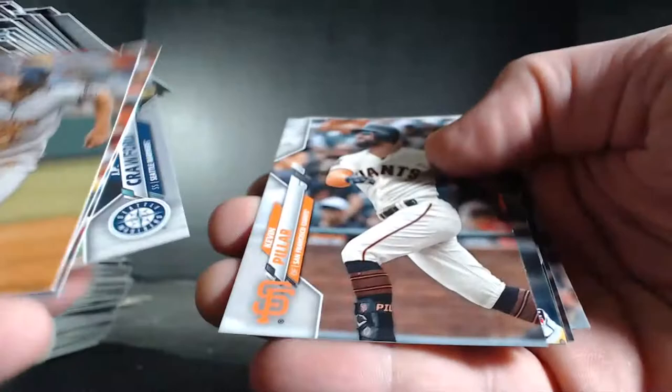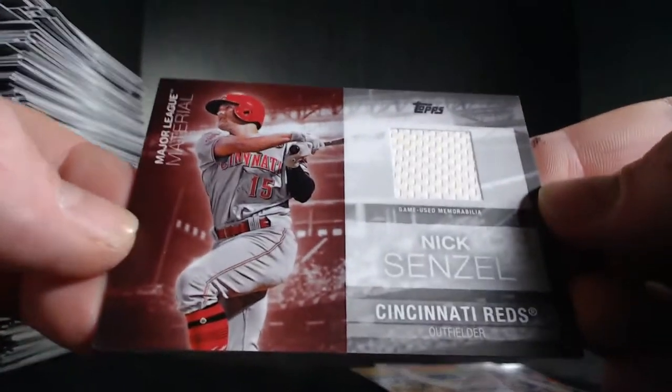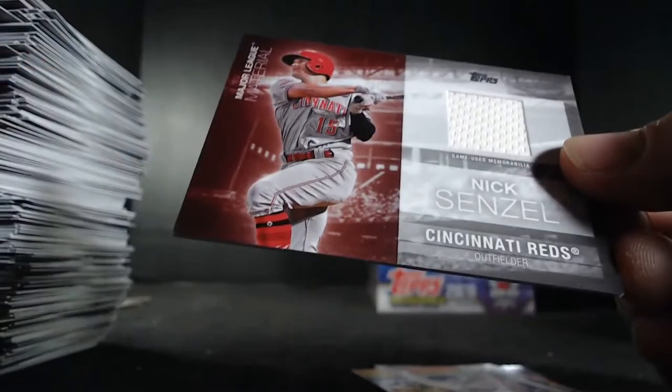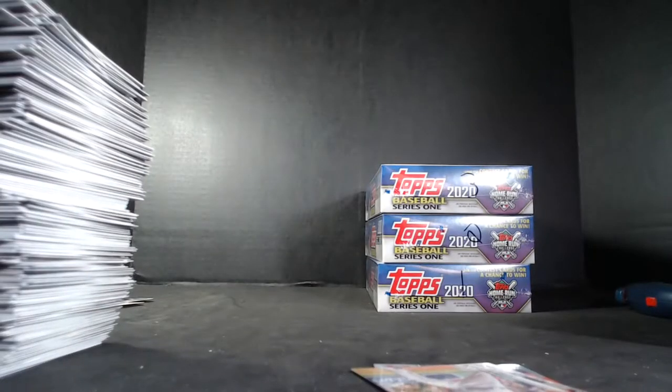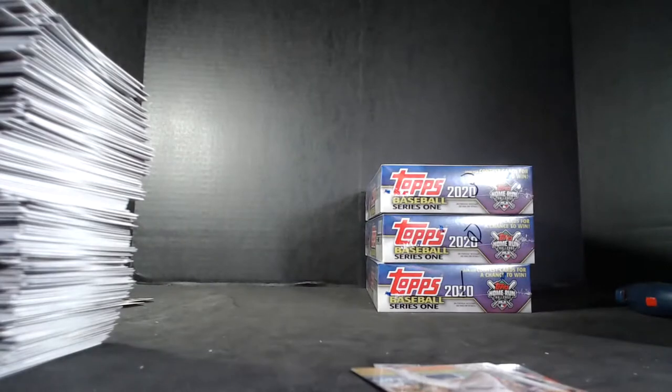Jake Marisnick, Pablo Sandoval, David Fletcher, J.P. Crawford, Kevin Pillar, Kyle Lewis, Phillies, Padres, Mingden, Nick Senzel. Game used memorabilia for the Cincinnati Reds. Jack and Bree with the Reds. And a Nick Senzel game used jersey piece.